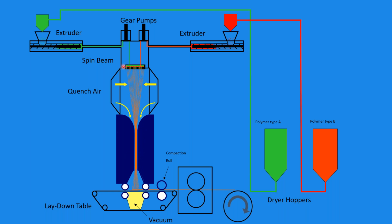Now this distance from here to here, if I remember correctly, is about 3 meters, maybe 4 meters. So it is quite a tall machine, actually. And these fibers can get to moving about 3,500 meters per minute, so they're moving very fast. And so the polymer continuously pumps and pulls. So let me show you how that works in just a minute.